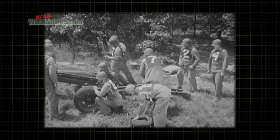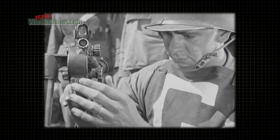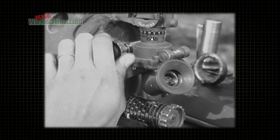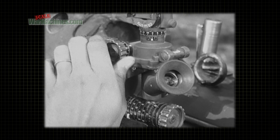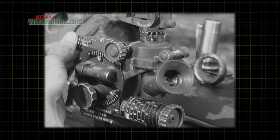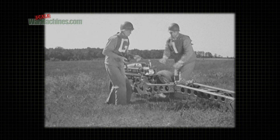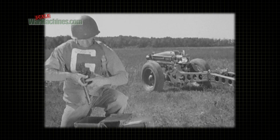Again, the chief of section supervises the entire procedure. The gunner traverses the piece to the travel position. Then he zeroes the elevation scale, sets the deflection scale to 0, and also zeroes the angle of sight scale. Now the gunner removes the sight from the sight mount, and number 1 removes the firing lanyard and hands it to the gunner.